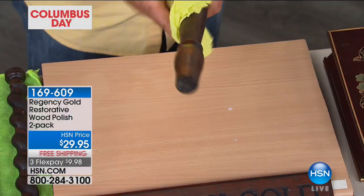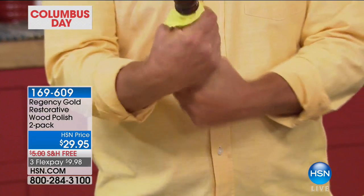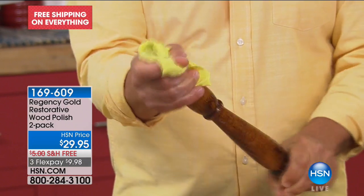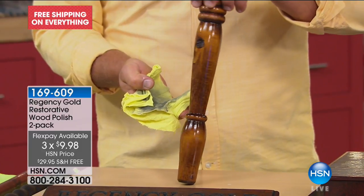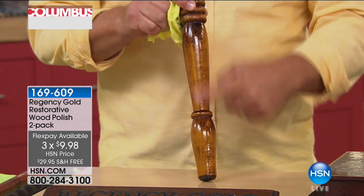See, with Regency Gold, it's non-toxic. It's non-caustic. There's no abrasives. It cleans, it polishes, and it feeds your wood. It's good for your wood furniture. It removes the years of wax buildup that's been on your furniture, wow, bringing it back to its natural beauty and natural glow. Now, this might look wet, okay, but it's not.